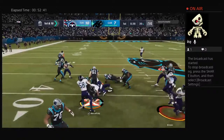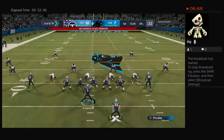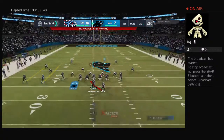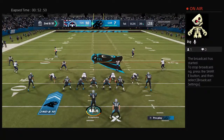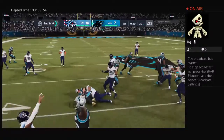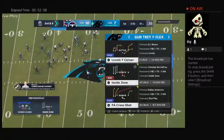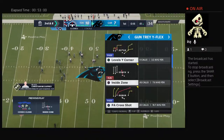Bridgewater going to give this to McCaffrey, and he's going to be met at the line of scrimmage and taken down. No gain on the play. It'll be 2nd down. They'll run with McCaffrey and able to get a couple as he's across the 40 to the 41. And the big fella stuffed that one up in a big way.